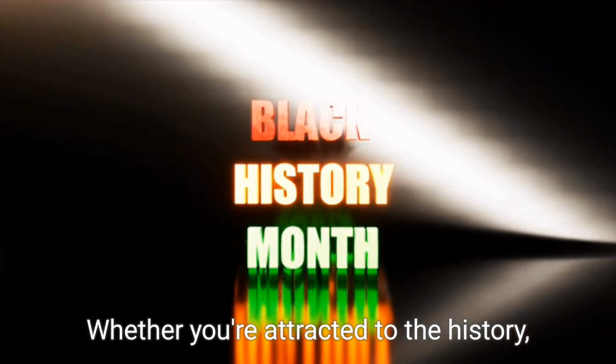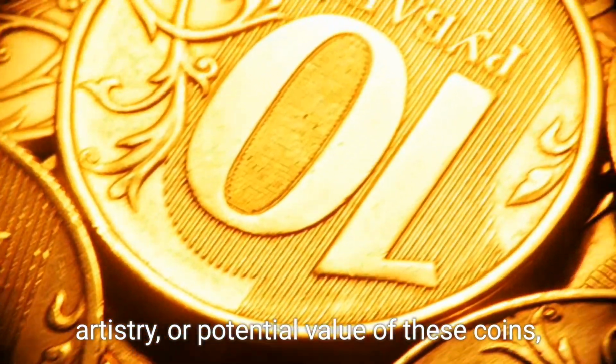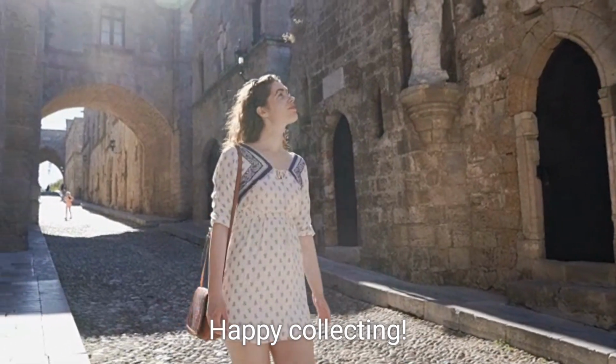enthusiast. Whether you're attracted to the history, artistry, or potential value of these coins, the numismatic world offers something for everyone to enjoy. Happy collecting!